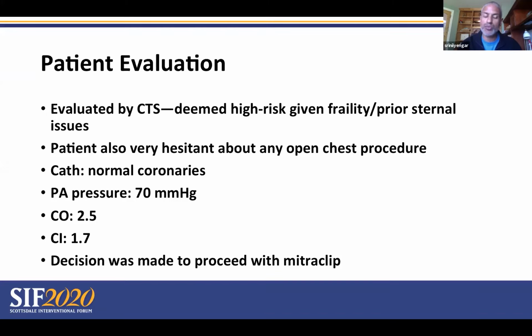His PA pressure was markedly elevated at 70 millimeters of mercury, which was also a red flag for our surgeons, who felt this was even adding to the risk score for the patient. His cardiac output was reduced at 2.5 with an index of 1.7.